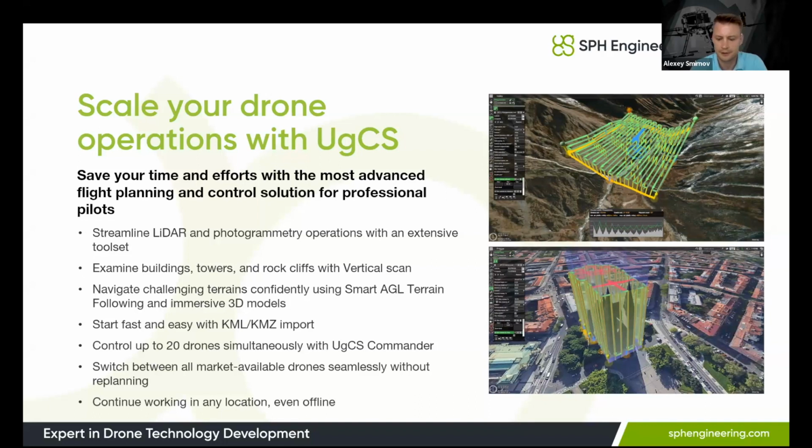You can save your time significantly for LiDAR and photogrammetry missions, because you don't need to calculate anything or think about any parameters of your mission. All you need to do is draw the area to scan, set a couple of parameters, or maybe even import your KML or KMZ data and start doing this mission automatically.